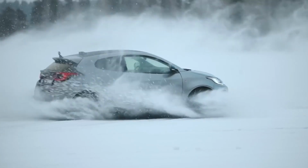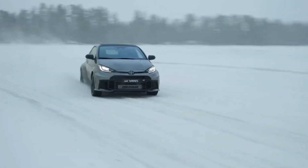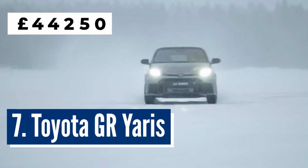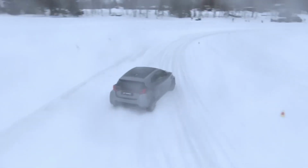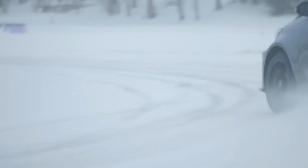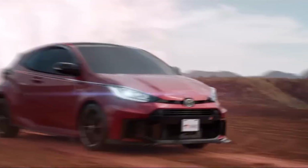Another Toyota? Yep, but this one's different. Let's take a look at a car that took the world by storm, the Toyota GR Yaris. While it might be small in size, it packs an incredible punch. This isn't just any hot hatch, this is a rally-bred weapon designed to deliver thrills both on and off-road.